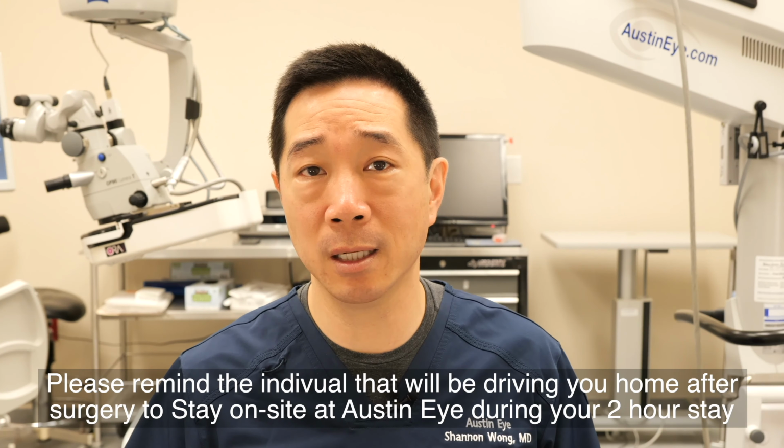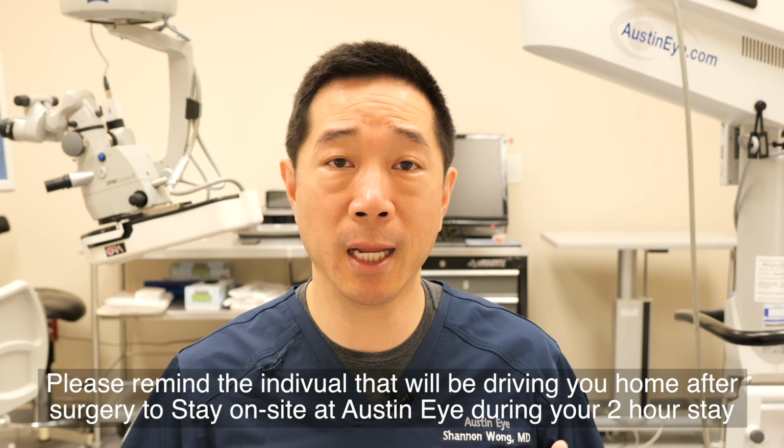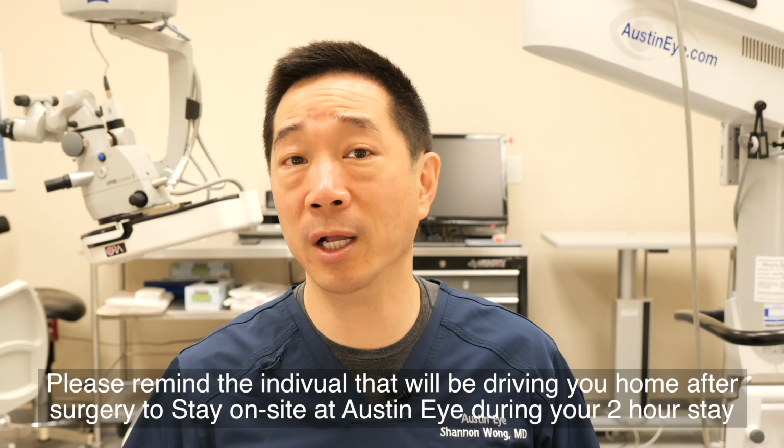It's important for efficient flow through our surgical center that your driver who's going to take you home remain on site for the entire 2 hours. And if we happen to finish early, that they're available to take you home. If they leave the premises, which we do not want them to do, and they're not available for you when you're ready, or worst case scenario, if there happens to be an emergency, then that can become a problem. So we ask that your driver remain on site during the entire time that you are at our surgical center.